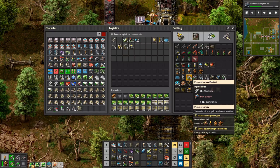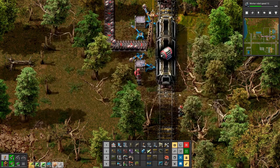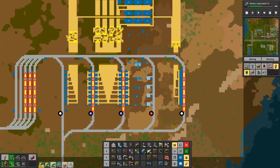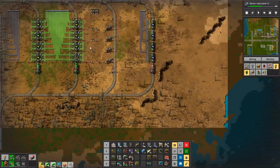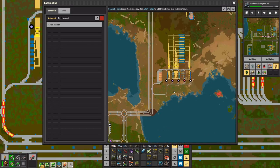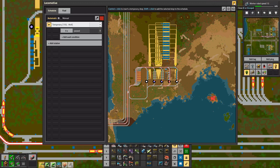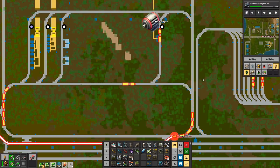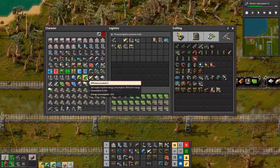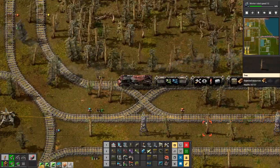Need 200 steel, which I almost have. 193. I have no batteries though, but that's fixable. And I want some processing. Yeah, this isn't going to work because it's not going to be able to get enough. Ooh, do we have one of the? I do have. Ready. All right. Okay. I'm going to take pretty much the rest of the episode to get number two.